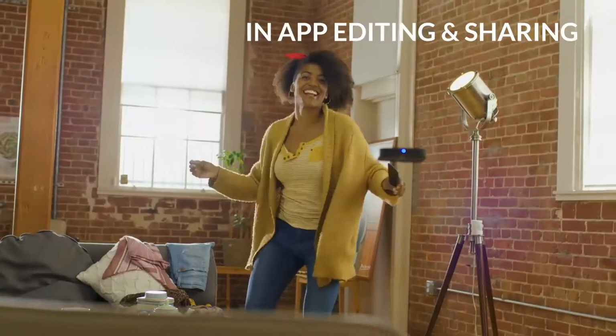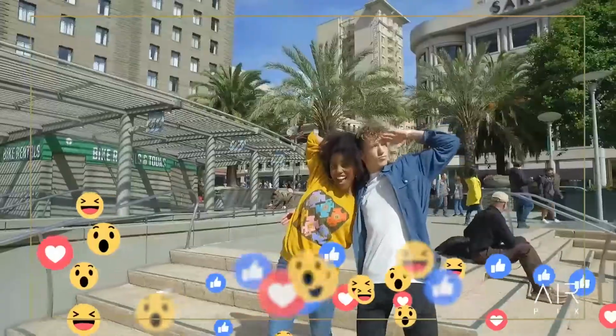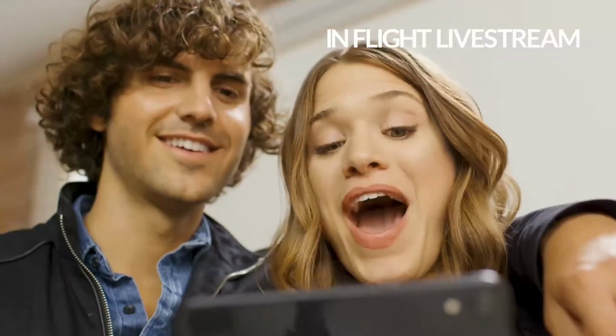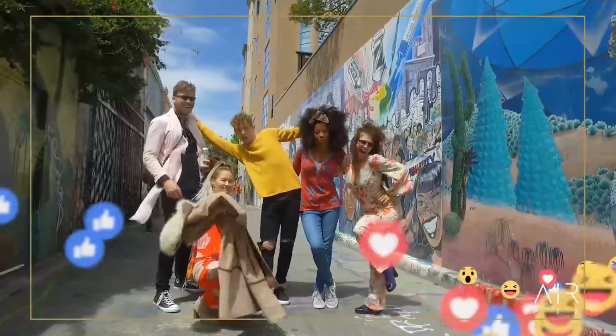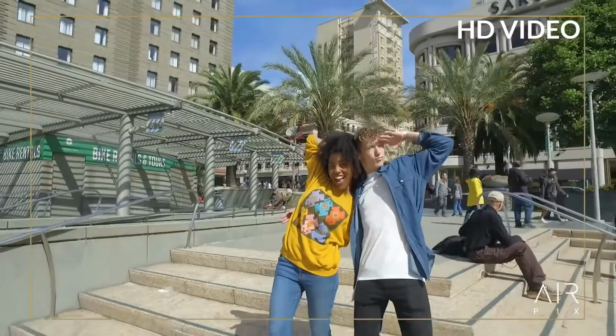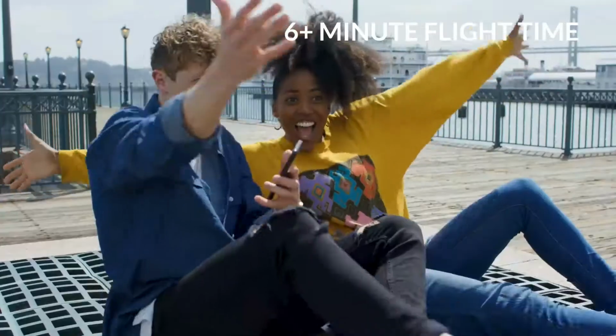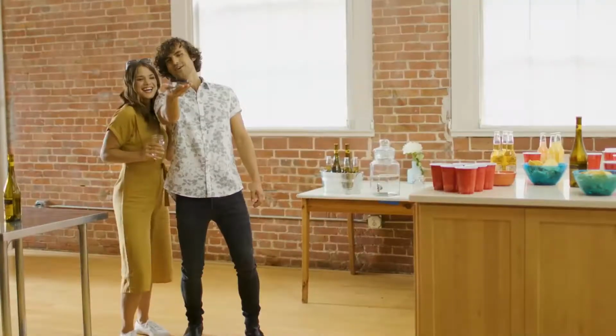In the app, customize your pics and then post them instantly to your favorite social stream. You can even live stream real-time adventures from the air. Wowing your friends and followers has never been this easy, and it's packed with features like Italian design, 12 megapixel photos, HD video, 60-foot range, 6+ minutes of flight time, and smooth air flight stabilization.